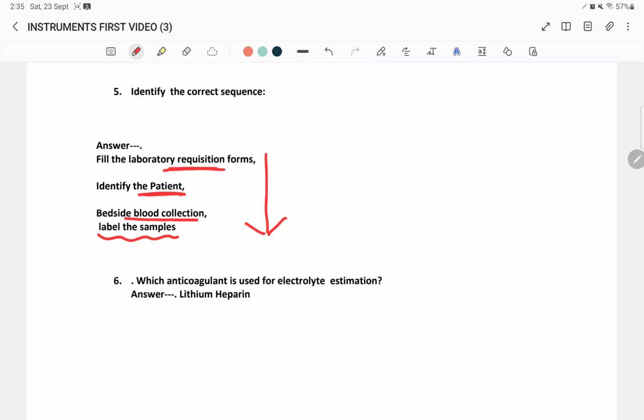A very important, but very general statement I'll say: when do you wear the gloves? After you apply the tourniquet. After applying the tourniquet, then you wear the gloves, and after you wear the gloves, then you will apply the alcohol rub, and thereafter you will not touch the site of aspiration of the blood.